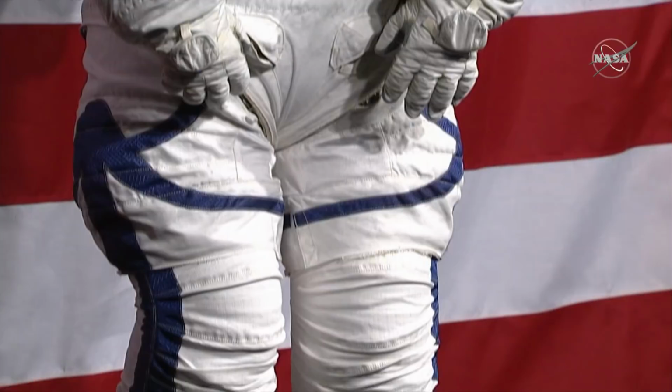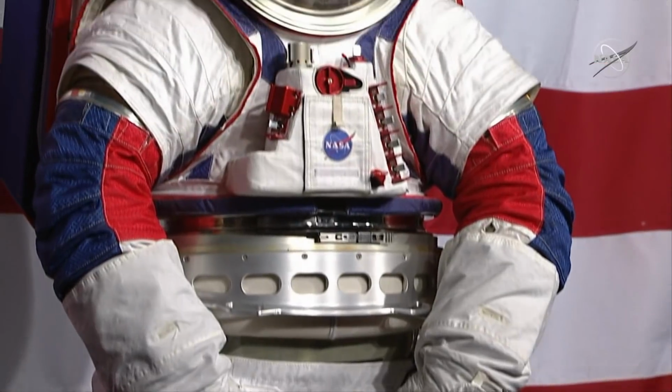Awesome. And then when we talk about the South Pole, which of course is the goal, we want to get to the South Pole of the moon. It's really cold. Are we going to need to make modifications to this spacesuit for the South Pole missions?